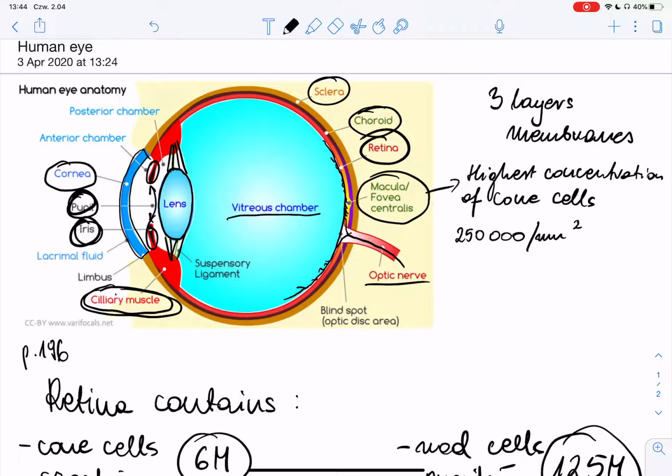And guys, if it happens that a ray of light hits this point where the nerves are being bound together, then there are no receptors at all. No cones, no rods. This is the blind spot, czyli po polsku tarcza nerwu wzrokowego, kiedyś nazywano czarną plamką. This is the place where you cannot see anything. And actually, on page 197, you have an instruction on how to check the presence of your blind spot.